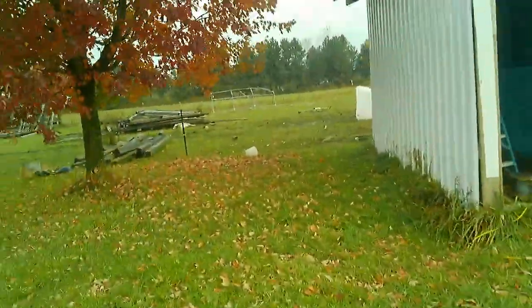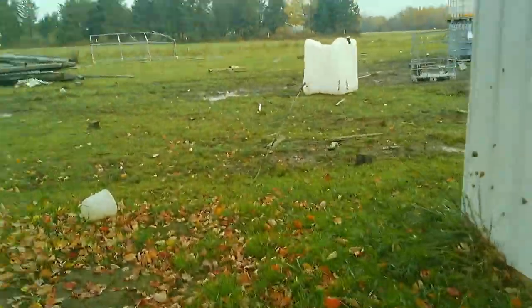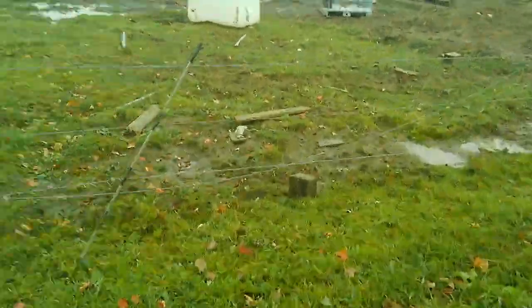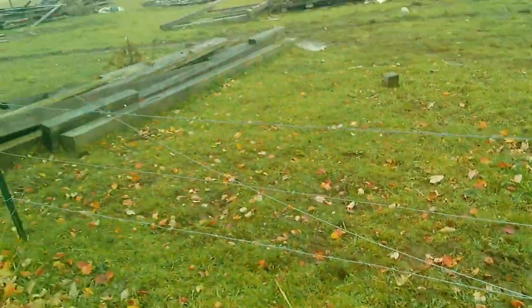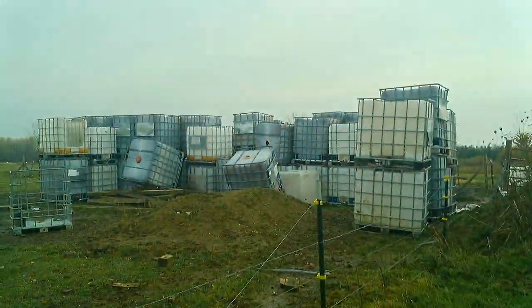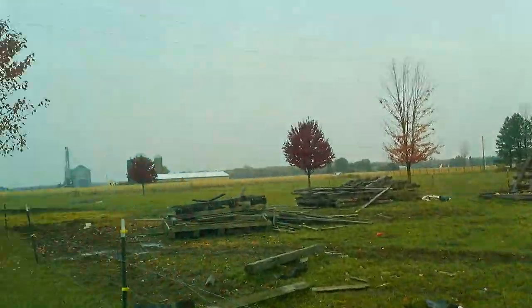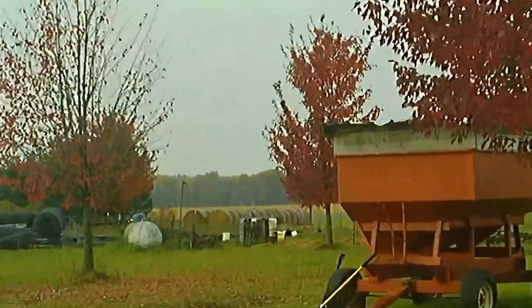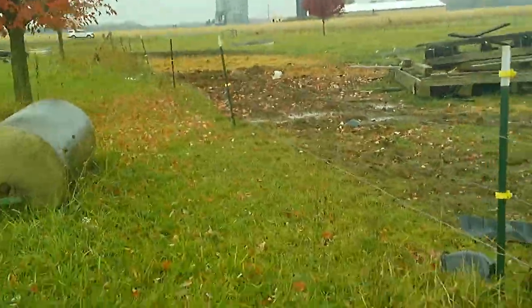And you can see right here that there's some damage, like the top wire is all messed up. It's down on the ground like that, but this is all we got. So this is all fence, and then up there is all fenced up too. So they have quite a bit of land to walk.